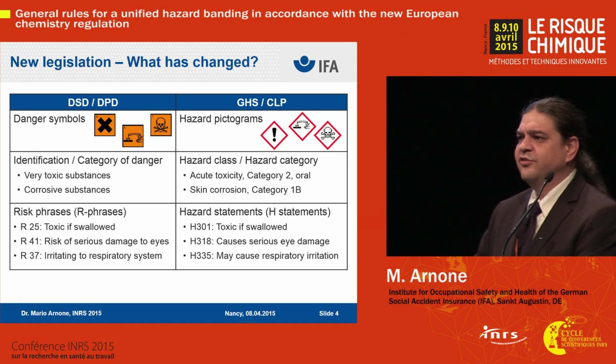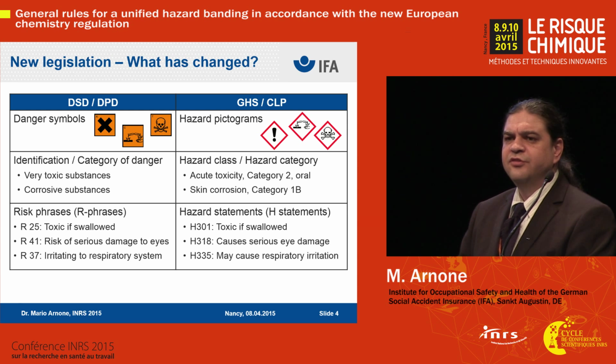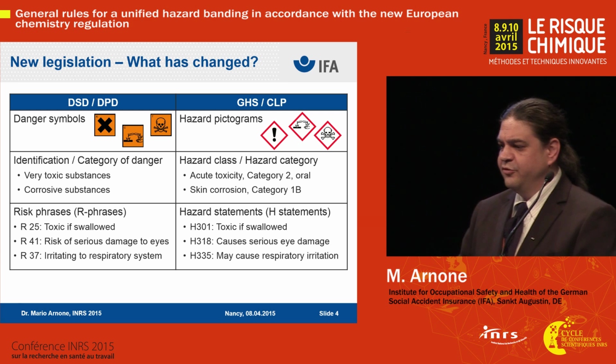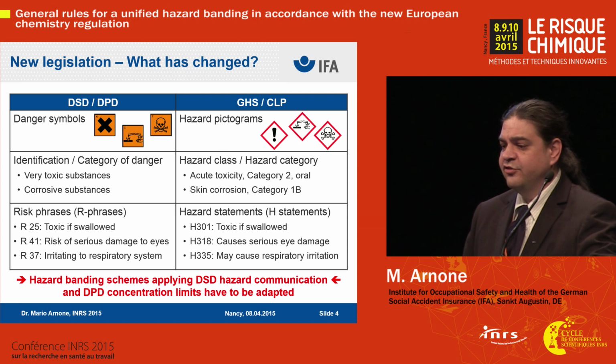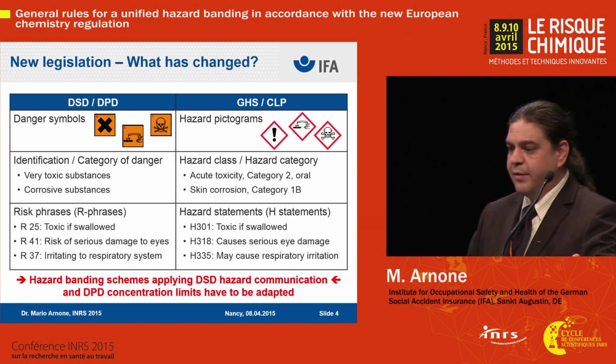And a third thing that has changed in the hazard communication, in the former legislation we had risk phrases, for example, R25, toxic if swallowed, or the other ones. And with the new legislations, now we have hazard statements. They begin with an H, and for example, H301, toxic if swallowed, H318 causes serious eye damage, or H335 may cause respiratory irritation. So, if you look at these changes, then you can conclude that hazard banding schemes applying the hazard communication elements from the old legislations have to be adapted to this new rule, since in 3 months only the new classification and labeling is available to everybody that uses chemicals.